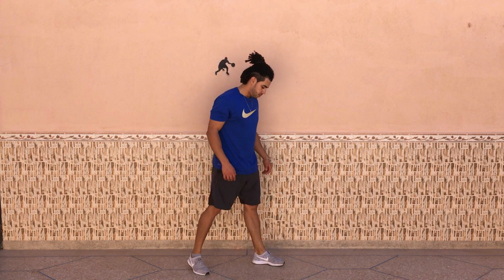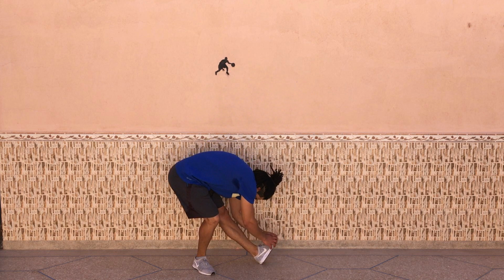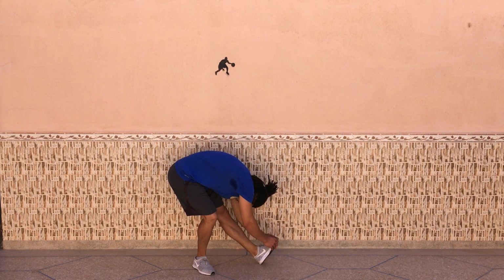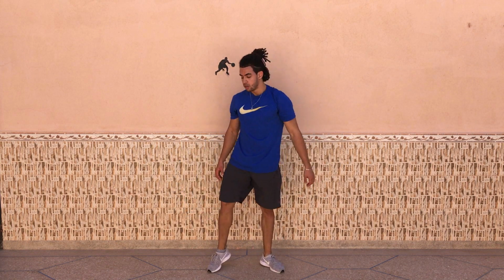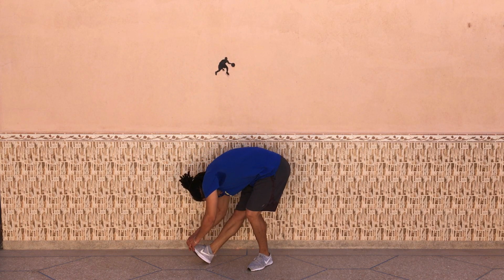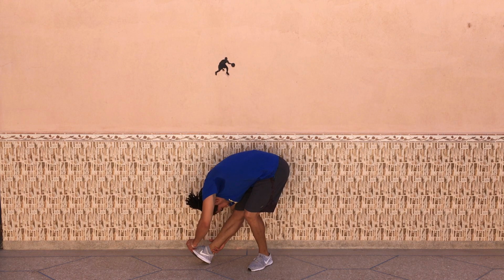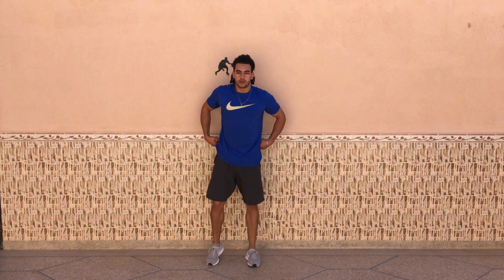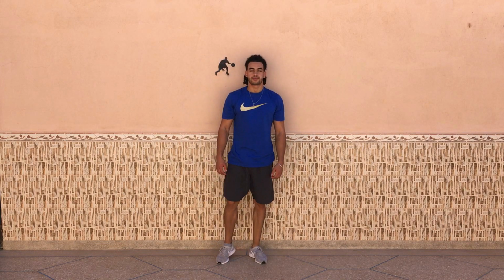And now let's go for the one leg hamstring stretch. Straighten one leg and then bend the other one and go down to the straight leg. You are going to feel a deep stretch in that straight leg. And switch it. Great. You are going to feel a great hamstring stretch. And that's it. That's the end of the cool down.